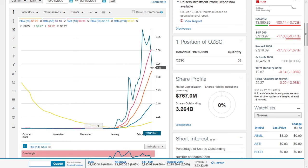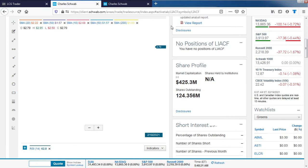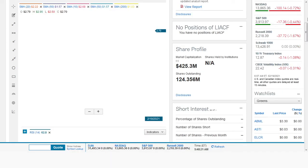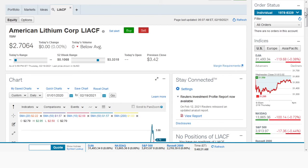So all in all, if you want to get involved with Ozop Energy and indeed American Lithium, it's always with a small amount of money, nothing you can't afford to lose. So let's move on and have a look at hydrogen systems.